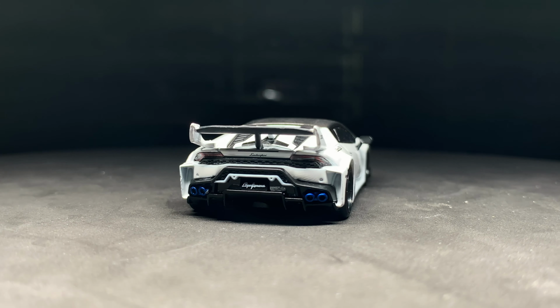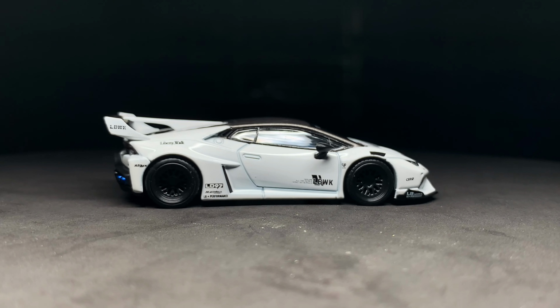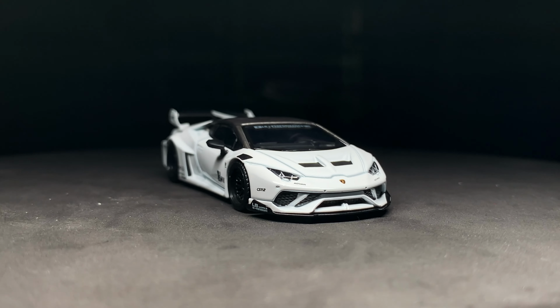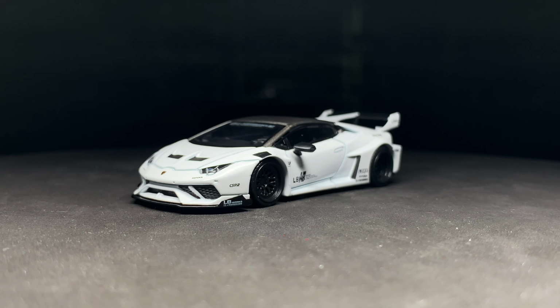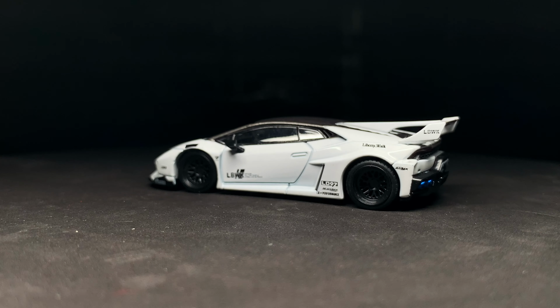The spoiler's fantastic, and only brands like this can actually replicate a spoiler. You see a spoiler like this with that middle piece, really hard for Matchbox, Hot Wheels to do, because they need to keep it pretty thick metal for safety reasons. But when you're in the collector realm, you can make a spoiler like this, which is beautiful. And then I just love that they do the blue tipped exhausts that are signature to Liberty Walk in some of these cars, and this thing is just beautiful.